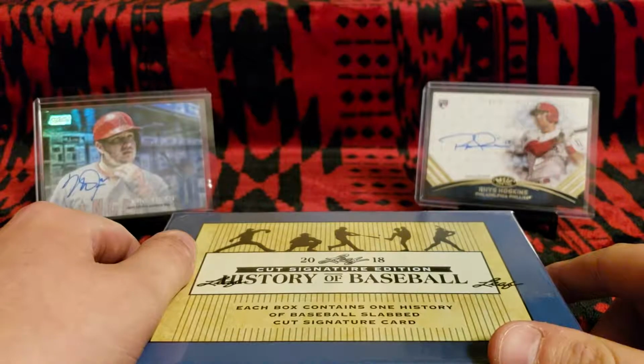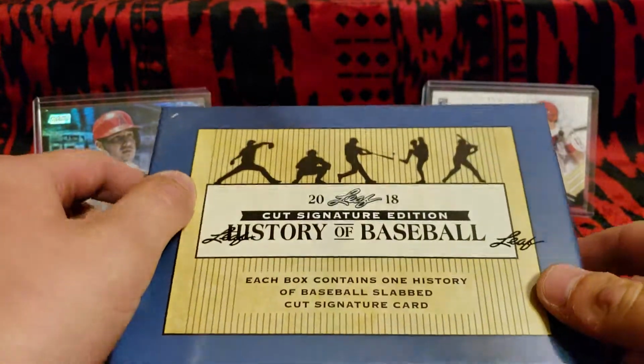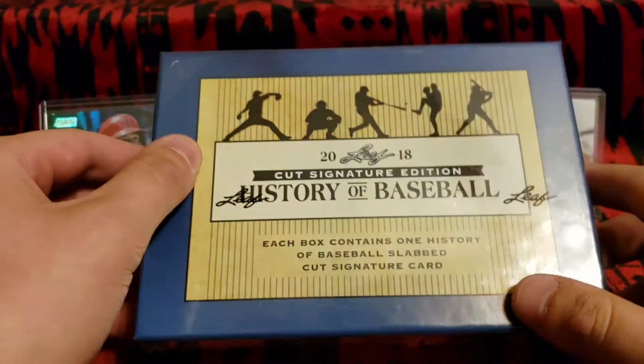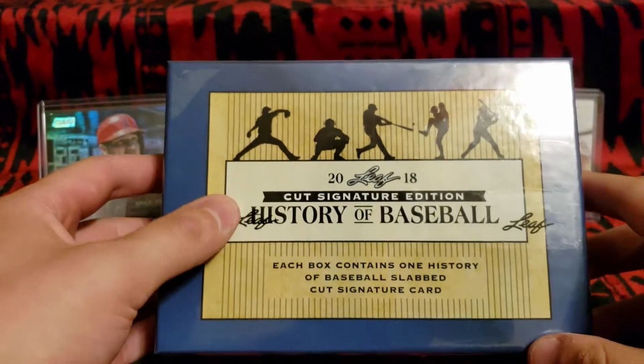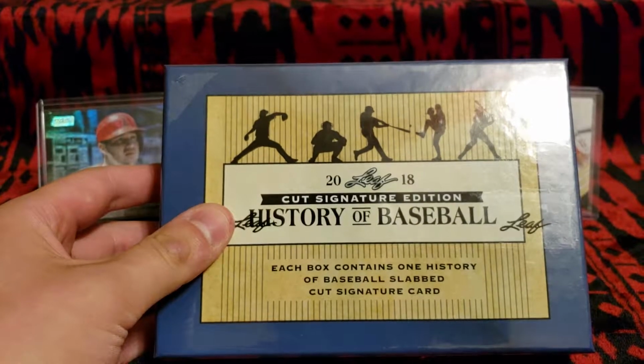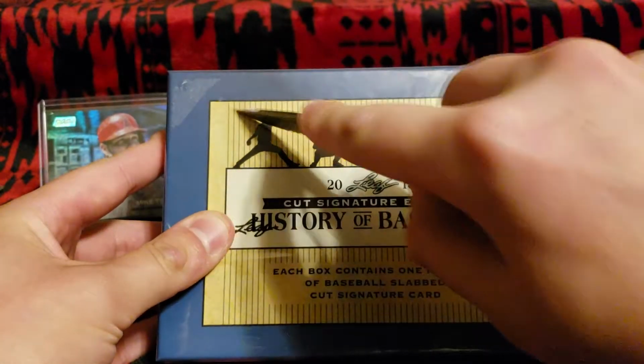Mike Trout's back there. He's really thinking about what might be coming up in this box. And hopefully I can hit a homer just like Reese has been all season. So I'm excited. This stuff is fun. You only get one card, but man, the hits can be great. I mean, they've got all the greats.